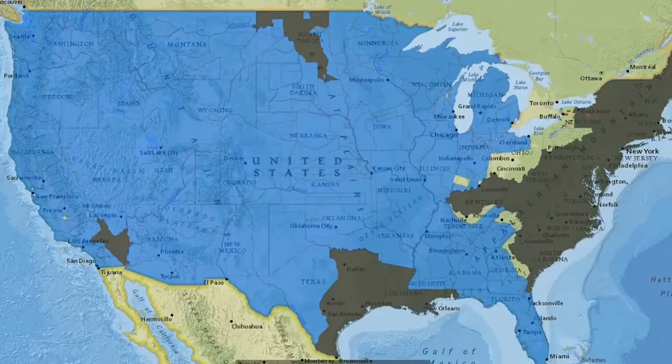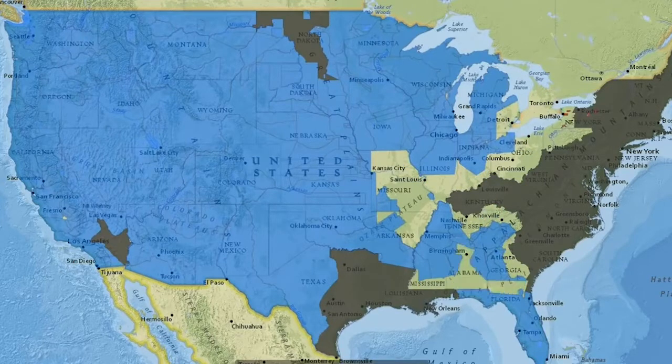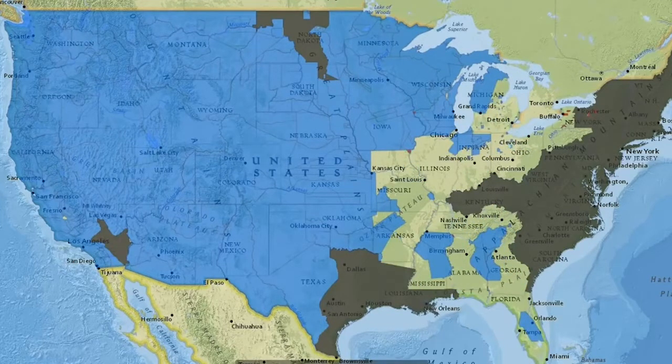This is a great visual that represents how the United States expanded through the West, taking land from the Native Americans.